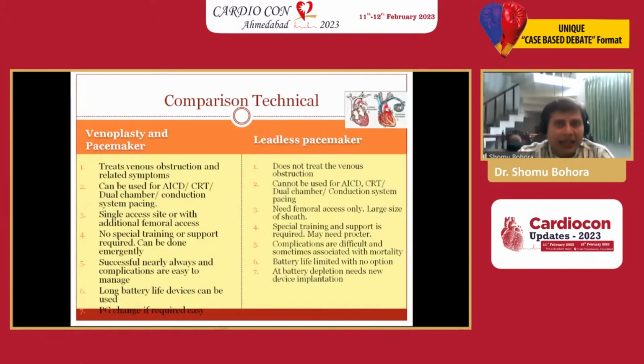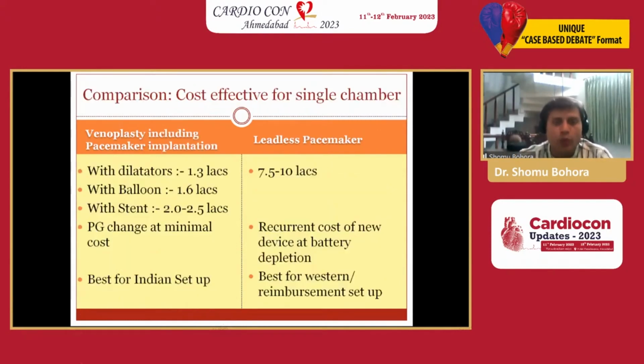So comparing technically venoplasty versus a leadless pacemaker, the venoplasty treats the venous occlusion as well as the related symptoms, if they are there. It is the only way that you can do an AICD or a CRT, rather than with a leadless. A single site access is generally used. No special training or support is required, as what we need for a leadless pacemaker here in India. And it can be done emergently. You don't need the person to come the next day or within 2 days. It is successful nearly always, and complications are easy to manage as compared to some dangerous complications in a leadless pacemaker patient. And long battery life devices can be used, and PG change is easy if required later on.